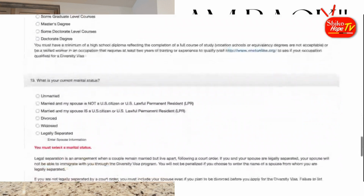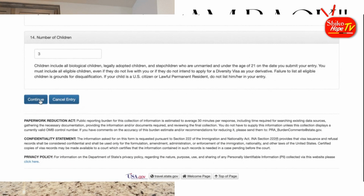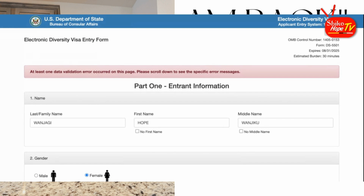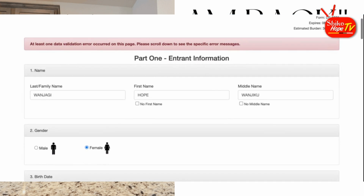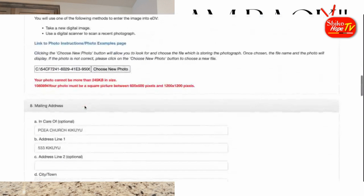Let me see if it will allow us to go. Oh, here I didn't select if I'm married or not. So if you are married and your spouse is not a US citizen, you click there. Let me click there. Let's see if it will allow us to continue. Why is it giving me this error? It is refusing my photo because it is not up to the standard. I don't think I have a photo which qualifies.